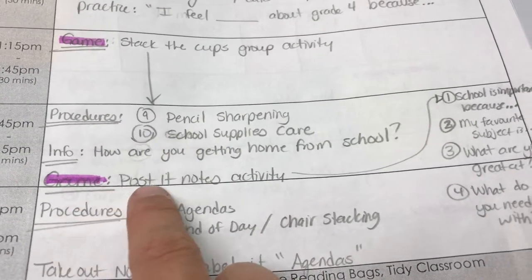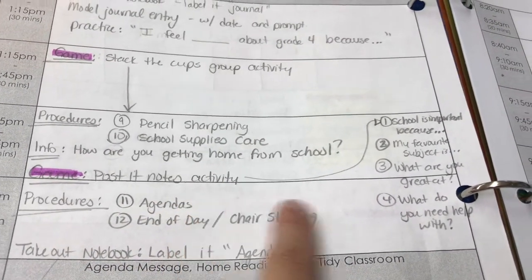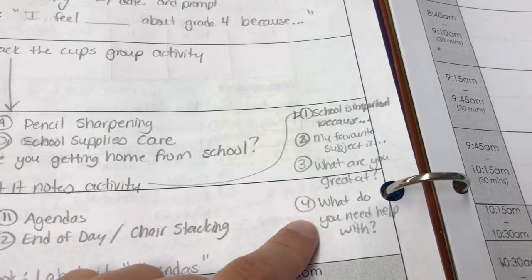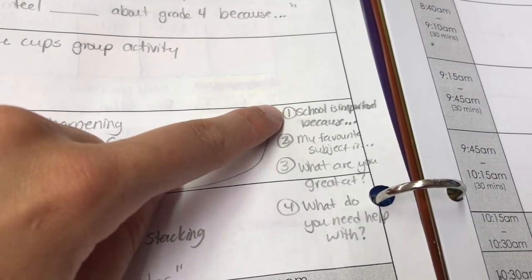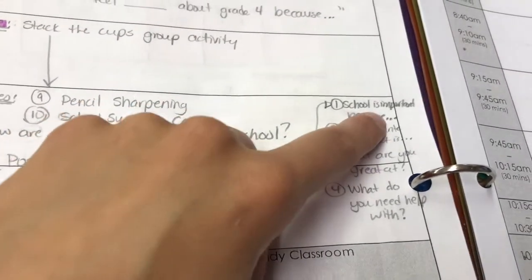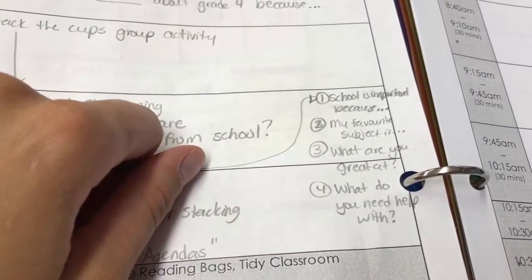Then we're going to do a little bit of a game. I guess it's kind of like an activity, but it's a post-it note activity. So here's where they get to use a post-it note of theirs. I'm going to have 4 posters ready to go for tomorrow, and we're going to do one at a time. So I'm going to have a sentence starter. School is important because, and then using the post-it note, they need to finish the sentence. And then when everybody is done, I'm going to ask everybody to come up and put it on that poster.